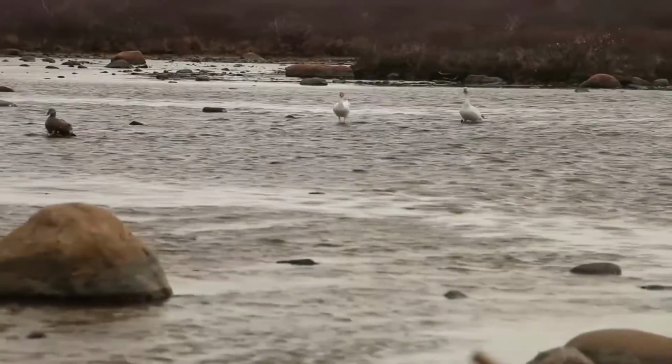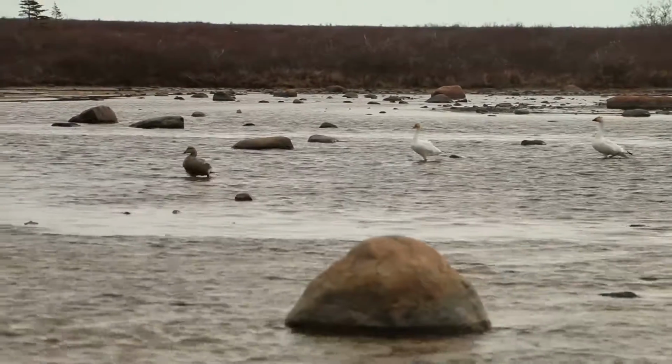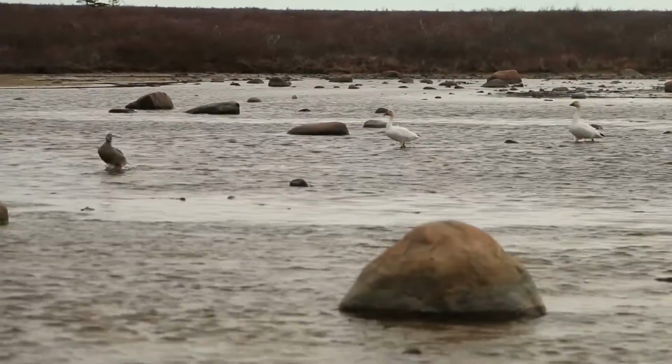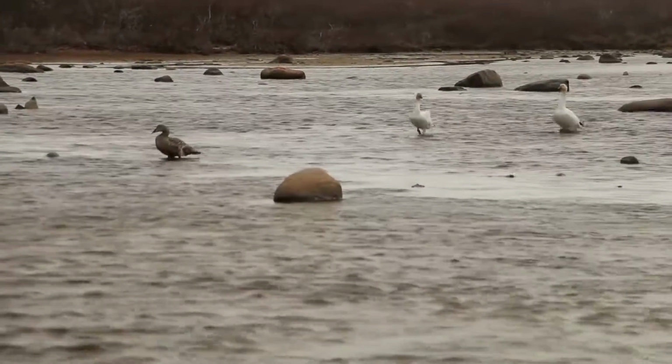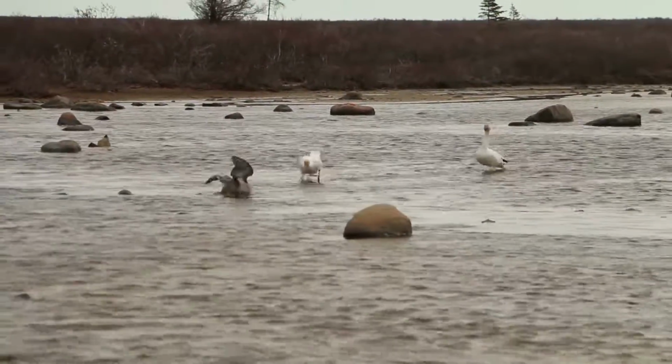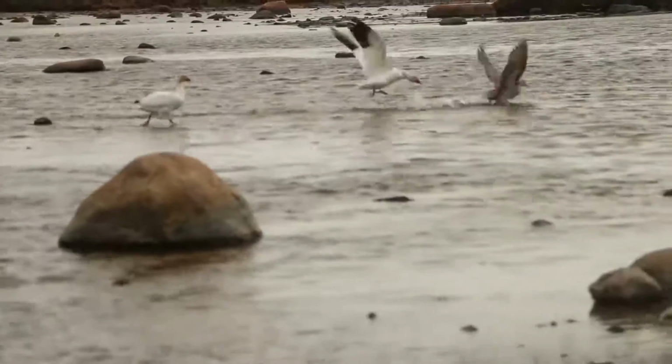Wow. But while she was sitting there, the snow geese, who were really mad at us, started running her off. This eider's like, leave me out of it. Look, they're chasing the eider. The eider. Look at that.